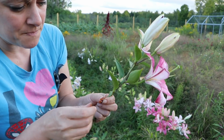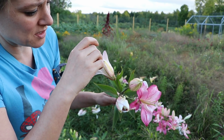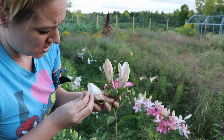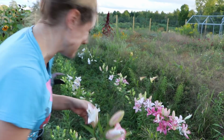See what I mean? Like the pollen's just coming on these real early. Still closed, and the pollen's exposed. Not happy when that happens. Trying my best to get them out. All right, okay, so I'm going to be harvesting these lilies.